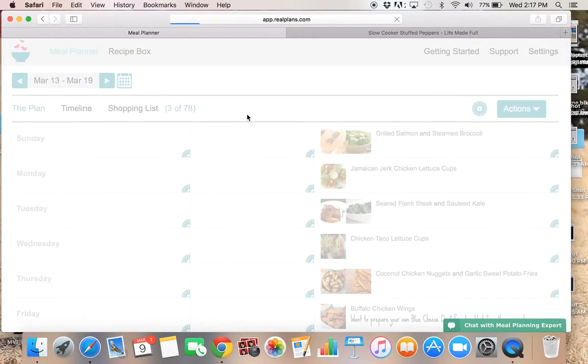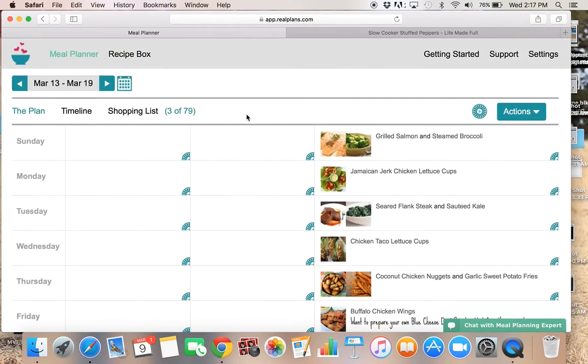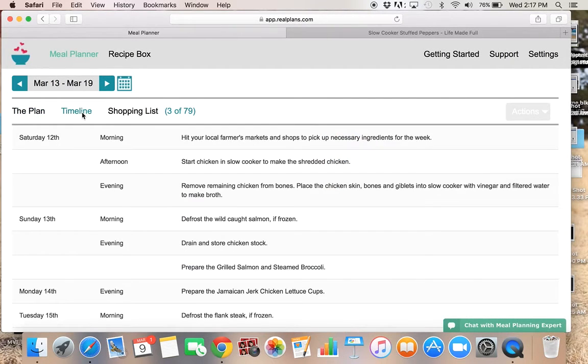Okay, close that. And then this next part is what is really cool. So now all my menu is ready to go. I'm going to click on Timeline, and this is what I love. So you can print this out and hang it on your fridge, and they are actually also in the process of making something that will give you an alert on your phone. So this will tell you what you need to do, which I think is like the missing key element in a lot of meal planners.